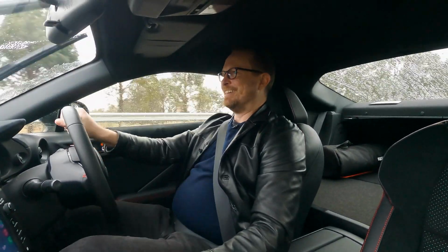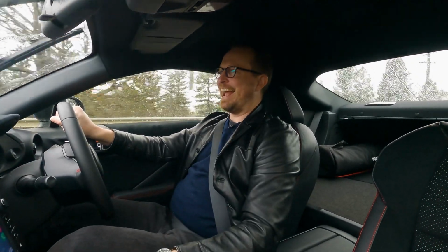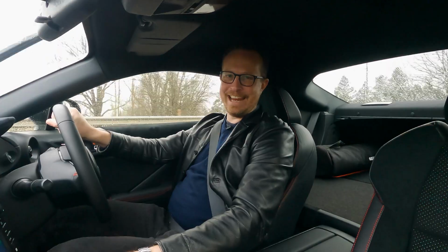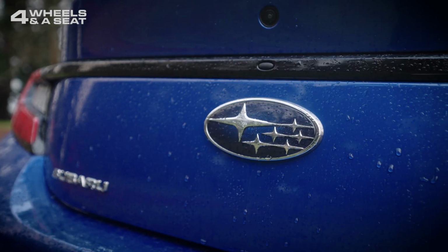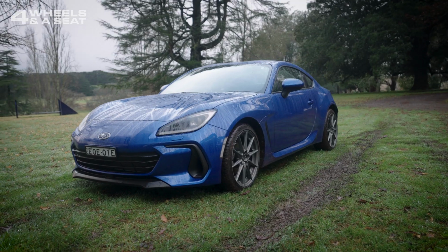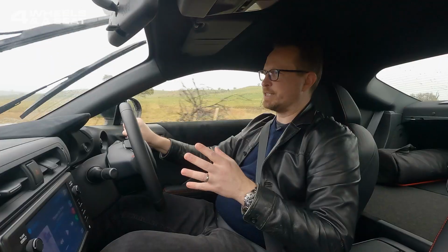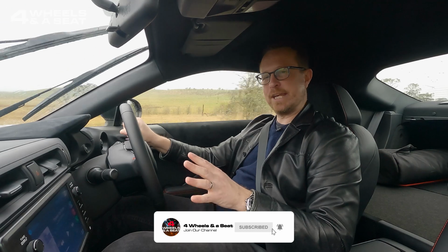Oh my God. This is the 2022 Subaru BRZ, and it is an obscene amount of fun to drive. This second generation of the BRZ is not radically different to the first. It's very much a case of, if it ain't broke, don't fix it. But under the skin, there are a few changes.